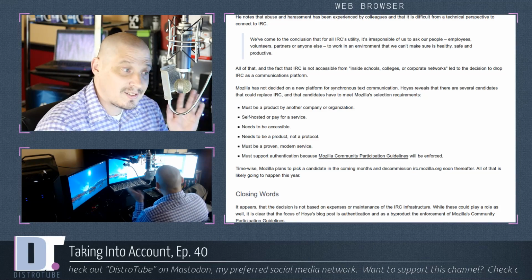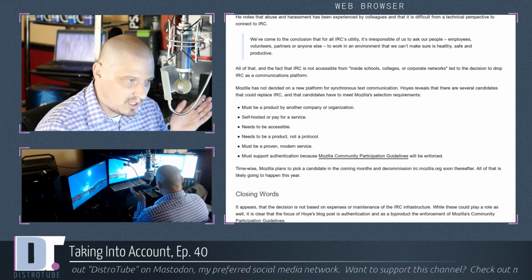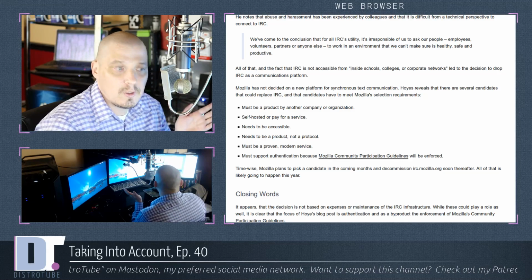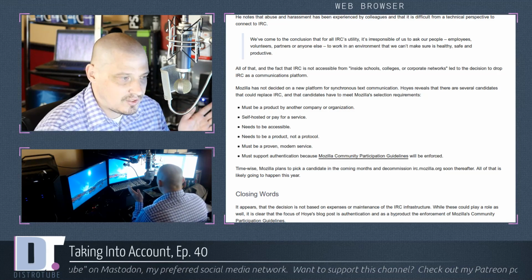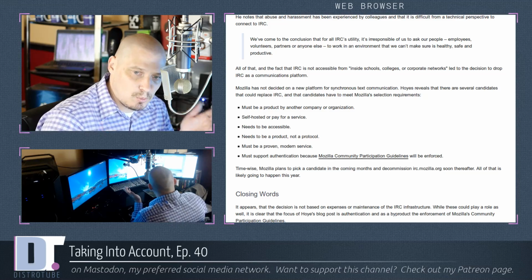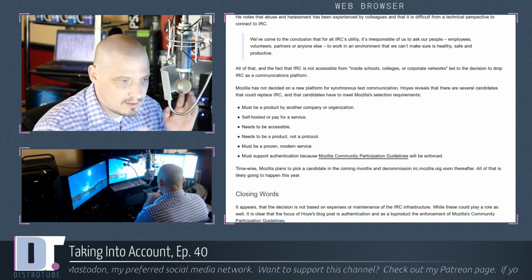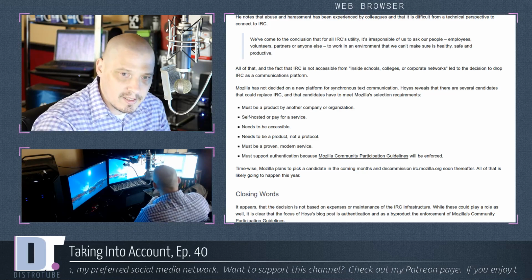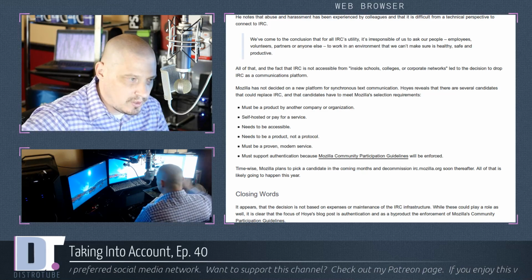So Mozilla has not officially decided on the new platform for their text communication. So it's not official that it's going to be Discord. Mozilla is only saying that they have some requirements that they want the new chat client to meet. Those requirements include that it must be a product by another company or organization. Mozilla doesn't want to run it.